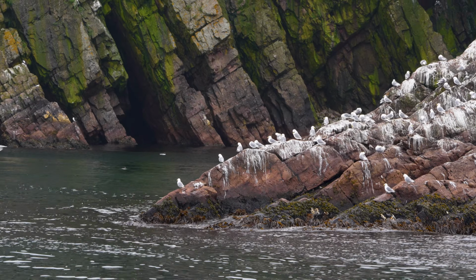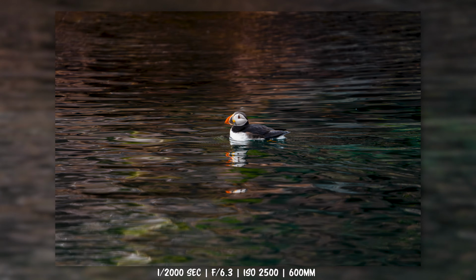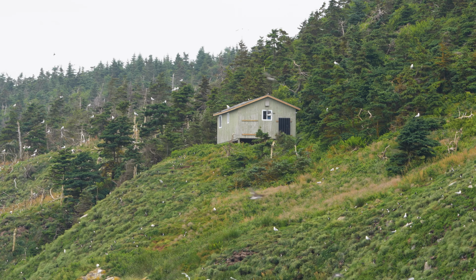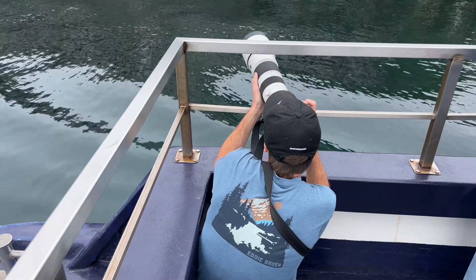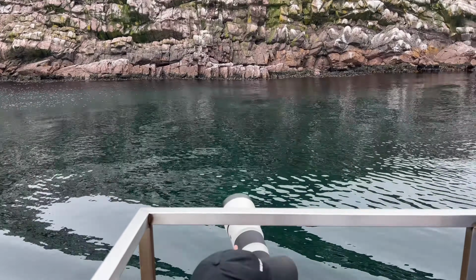As we made our way along Gull Island, I managed to photograph puffins in flight, floating close by the boat, and perched on the rugged rocks. Another fun bird to photograph were these common murres. Their colony was massive and much easier to see compared to the neighboring puffin colonies.